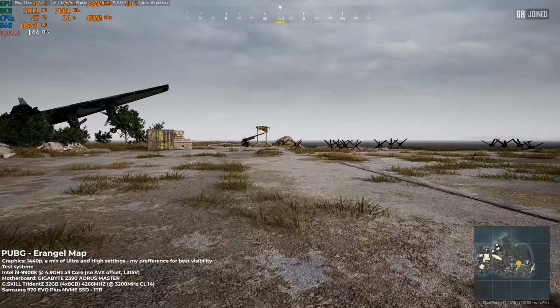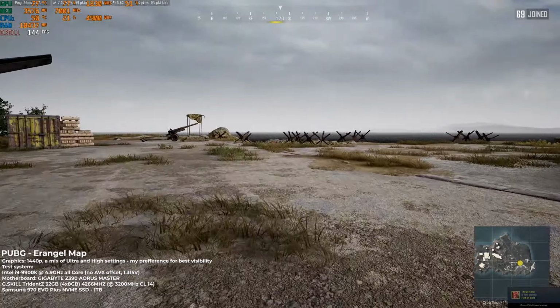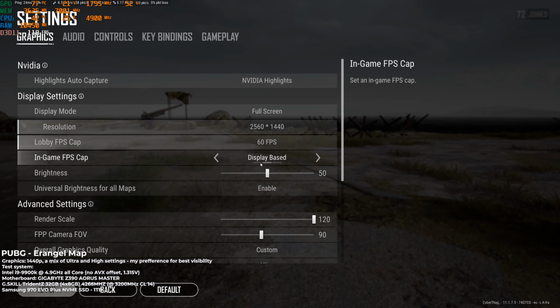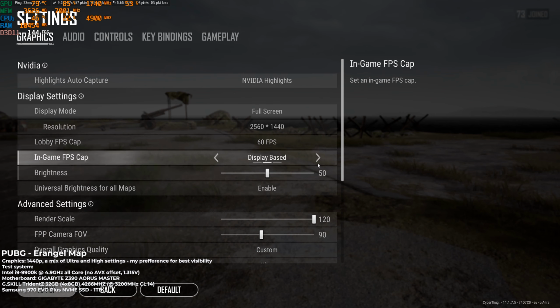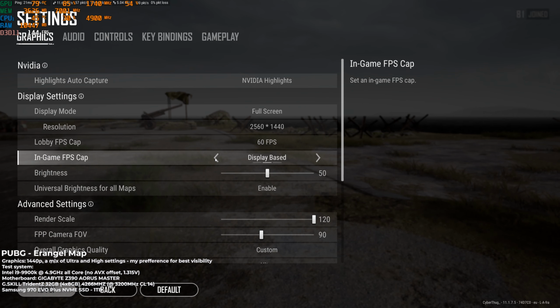Next up, it's an older title, but still a relevant game these days, PUBG. From my experience, this is one of the games that will always max out your GPU usage. It doesn't matter which GPU you have, it will always be at or around 100% utilization. I still don't know if this is a good or a bad thing.